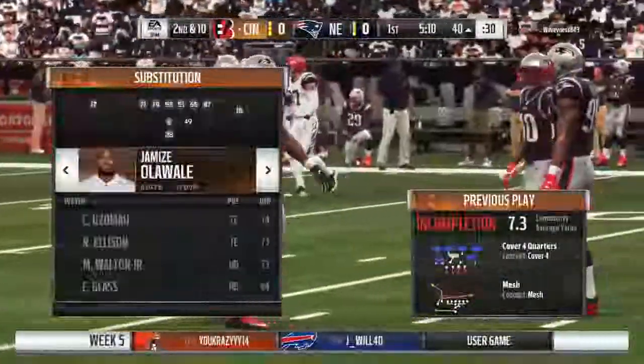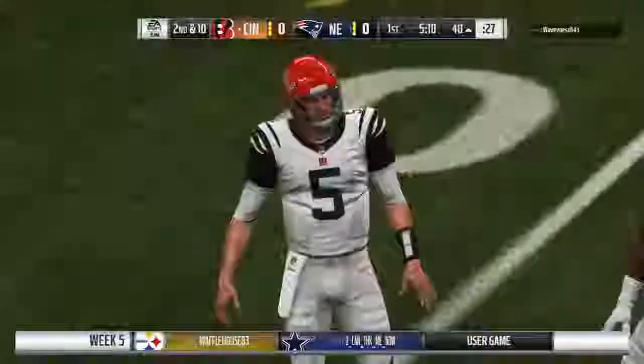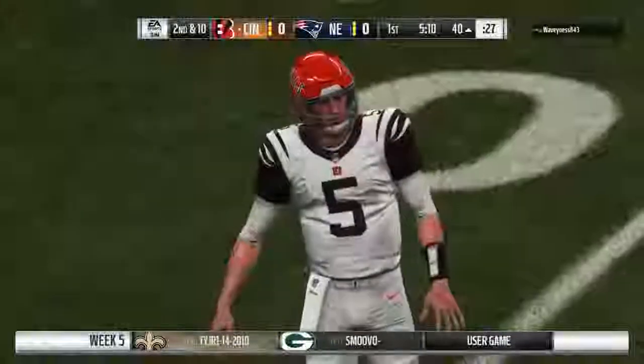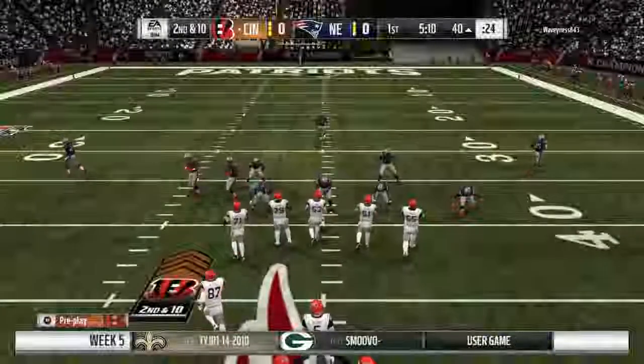There wasn't a hole open in the zone. You'd have to think on early downs like that 1st down there, need to be a little bit more careful. Yeah, fortunately for him, got a couple more downs to play with. So after the incompletion on 1st, now 2nd and 10.